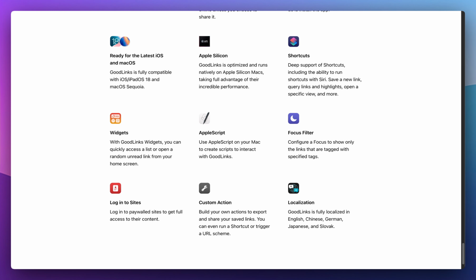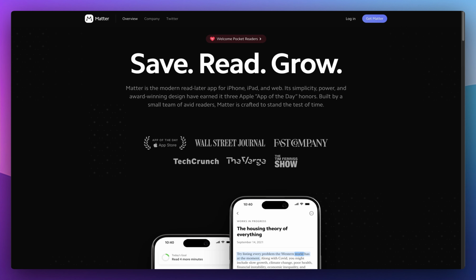So sorry for those maybe not Mac users, this one's not an option for you, but if you are using a Mac, this one could be a good option to consider. So next on the list is Matter. I've heard about Matter for a while now.